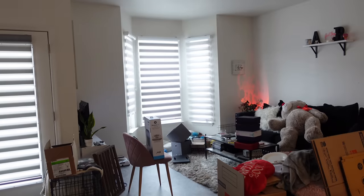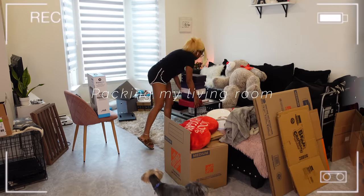I also left my tripod at the new apartment, so the angles may not be the greatest, but I got my little bitty tripod right now, this one. So I just gotta find something tall to set this up on. Like I could set it up on this box right here. And if I set it up on the box, this will be the angle. So not too bad.